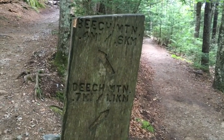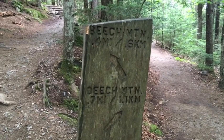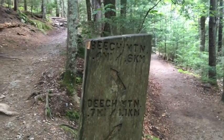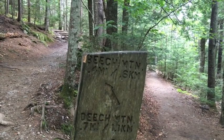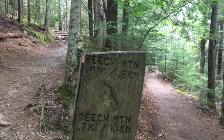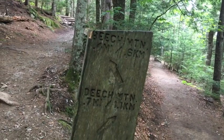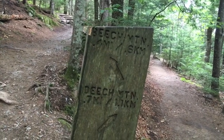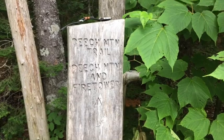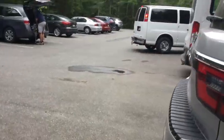So here we are at where we would have started if we had taken the Beech Mountain loop. And I guess I came down, what would have been, if you went up, would be going clockwise. So if you went to the right, that would be counterclockwise. Just so if you're interested in knowing about that. And here we are back at the very crowded parking lot.